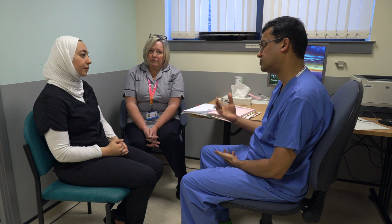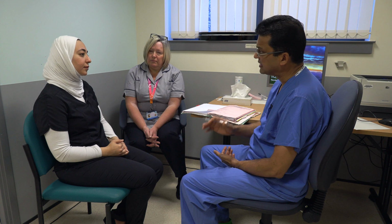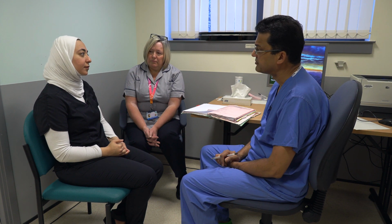Now, the standard treatment in these situations, when we know that the lymph gland has cancer as well, when you come back after finishing chemotherapy, we normally would have taken all the lymph glands out at the time of breast surgery, which could be a lumpectomy or mastectomy. But in your case, because the cancer is small in the breast, and the chemotherapy would shrink it further, most likely, so you can have a lumpectomy.